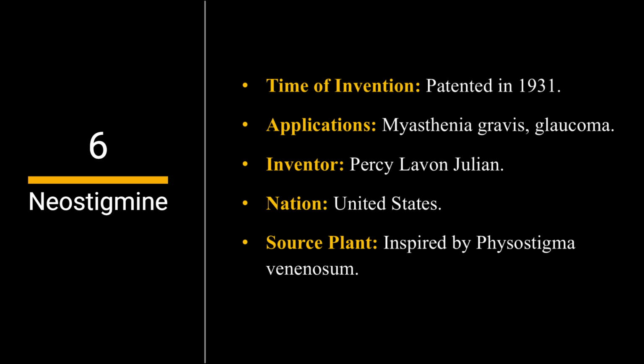6. Neostigmine. Neostigmine has played a crucial role in neuromuscular therapy. It is commonly used to treat conditions like myasthenia gravis and glaucoma, while also improving muscle function. This medication, first developed in 1931, was inspired by the remarkable properties of the Calabar bean.